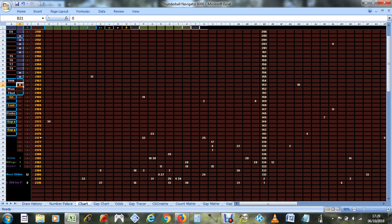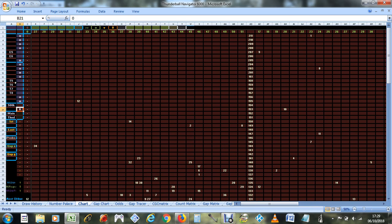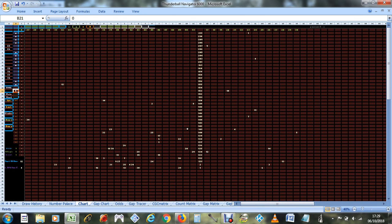So if you want to see what the chart looks like now for machines 5 and 6 and sets of balls 5, 6, 7 and 8, that's what it now looks like. Before the last draw it looked like that, and now it looks exactly the same, because the set of balls that was used was set 2, and that's not included on this chart. So nothing's changed.